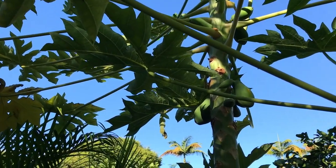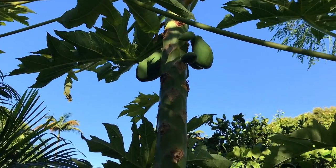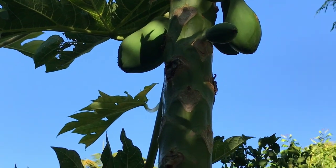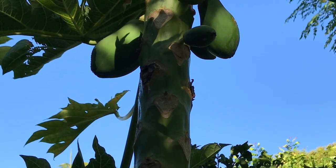So I was wandering around in some of the deeper part of their food forest here, if you will, and found some papaya actually growing here. So just to give you a little bit of what a young papaya looks like while it's still on the tree here.